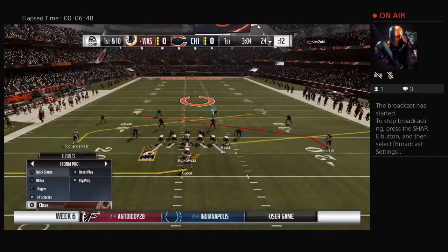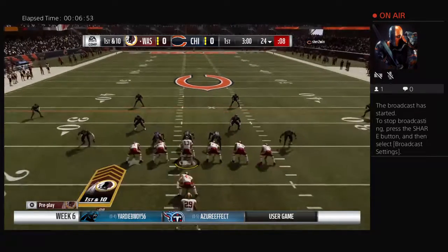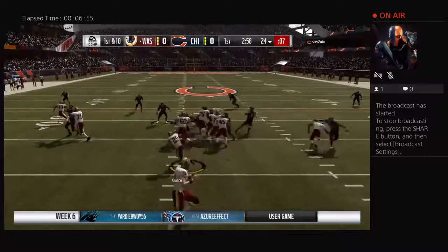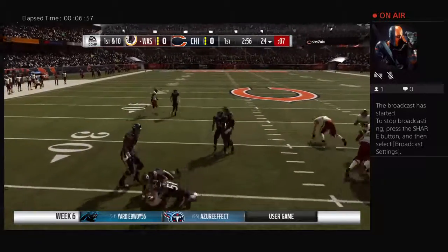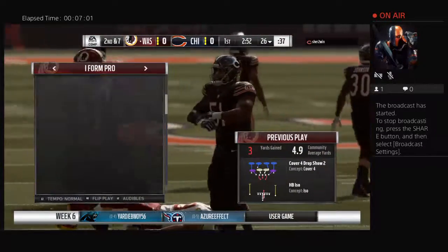Hurry up, here we go. Blue 90. Blue 90. On 1st down, this is Geis. And he'll get this one up to the 26. A gain of 3, 2nd down.